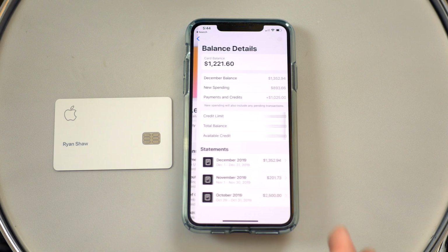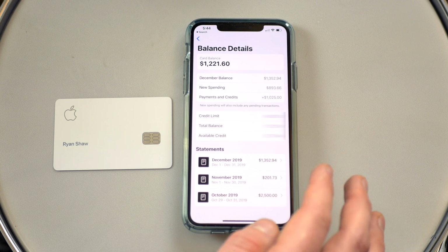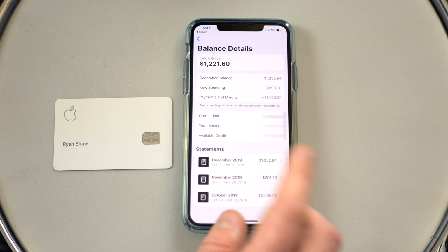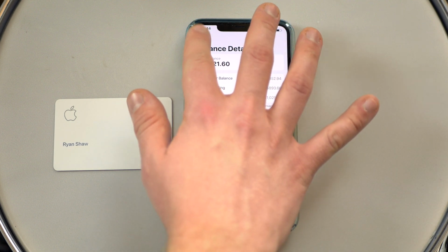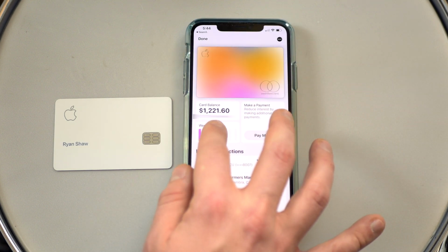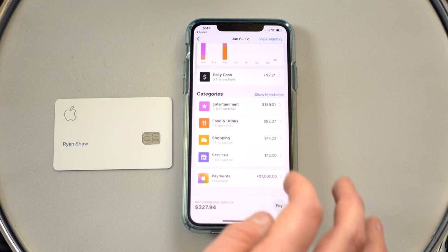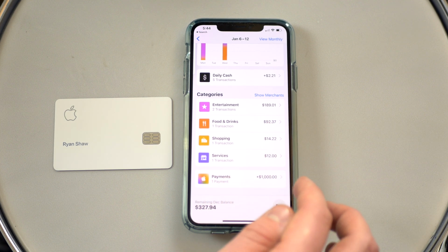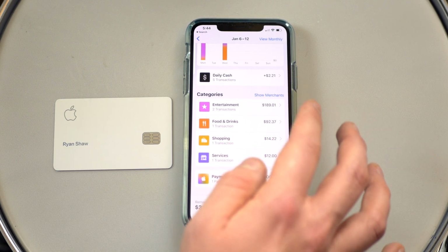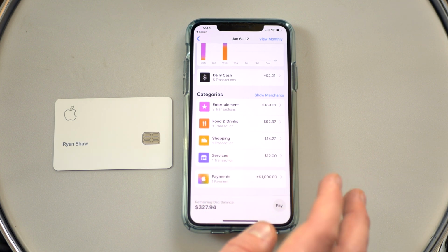But then let's go into card balance, and you can see how clear it is right here. December spending, new spending, and it lays out each month, and you can open up your statements right there. Super easy to access all that stuff. And then I'll go back, and then you got weekly activity. So this is where you notice it has these different colors based on different things. So you can open each of these and see transactions, and they categorize it, and then you can show merchants, and it's going to show you based on your top spending at different merchants and everything.